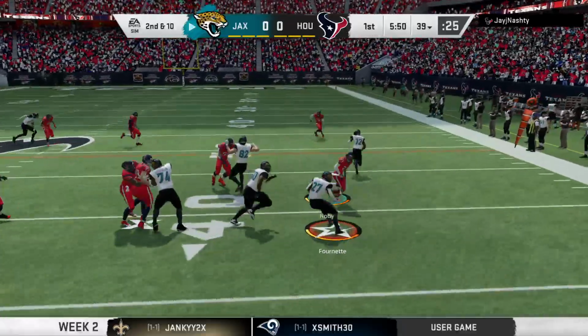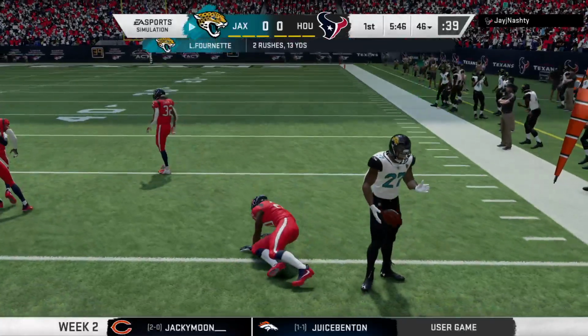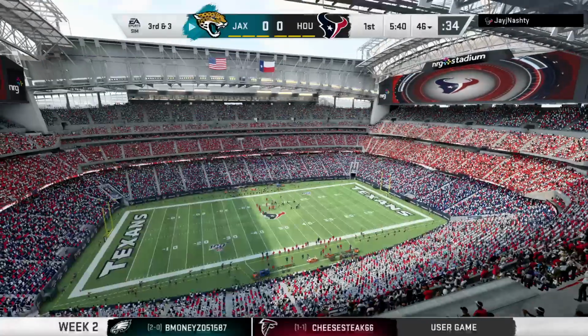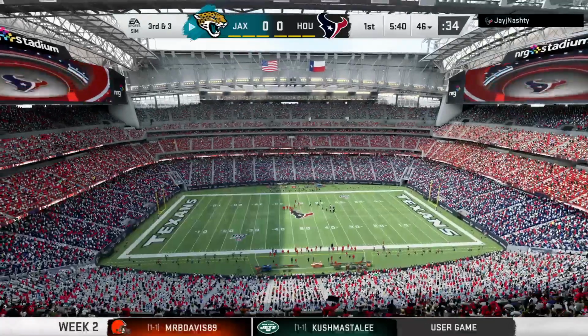They'll try the right side here with Fournette. And able to get this one all the way up to about the 46-yard line. 2nd down, a little more productive than first. 7 yards on the gain. It gets him to 3rd and 3 now. And it's 3rd down.